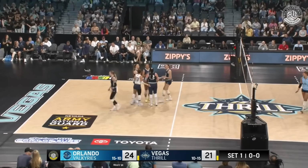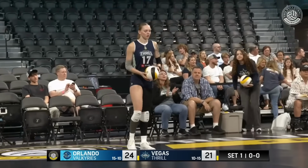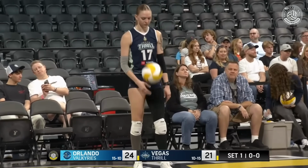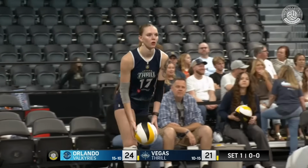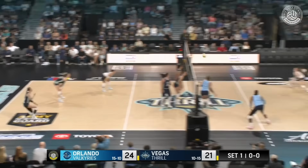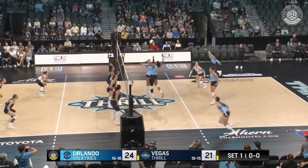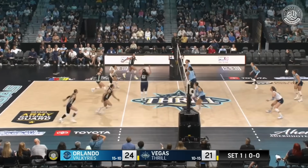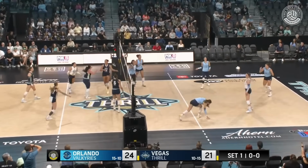And Schwann's serve is long. So Goodpard, that might be it for her. One strong set for the starting setter. Schaffmaster, who had 44 assists, a career high a few days ago at Grand Rapids. See if she can close out this set. Out to Sis. Vegas still breathing in set 1.